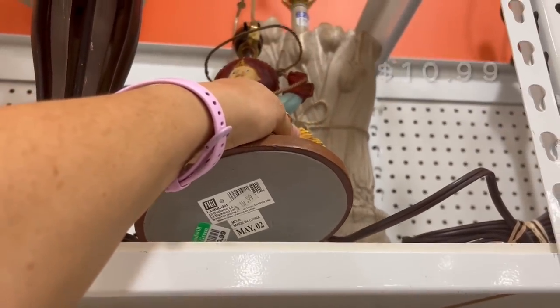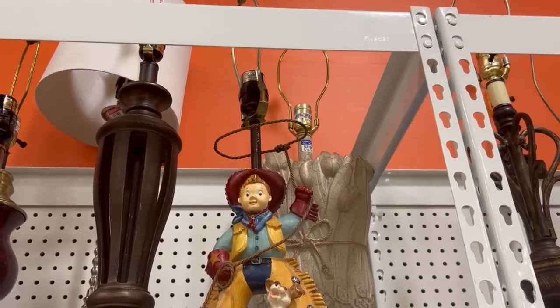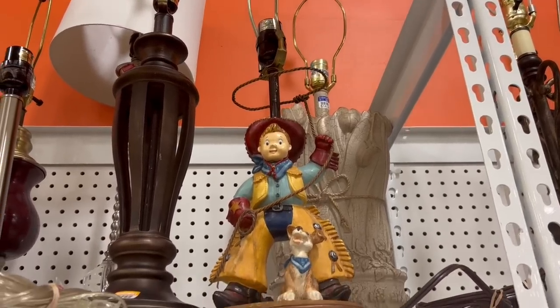I love this cowboy lamp. It's not vintage. It's a reproduction. So cute. If I had a little boy's room, I would definitely put that in there.